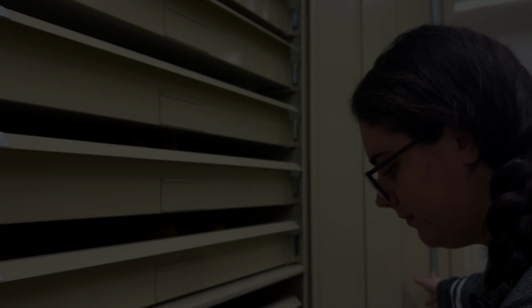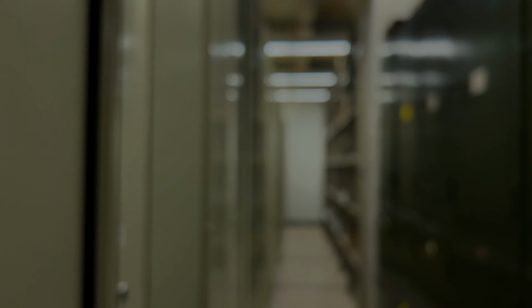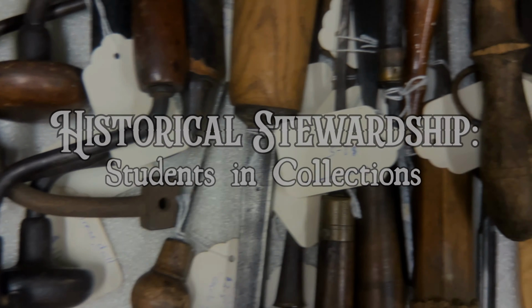I've always really been interested in libraries and archives and that type of work historically. And whenever I was looking for a work study my junior year, I was really drawn to the idea of being able to work in a collection.